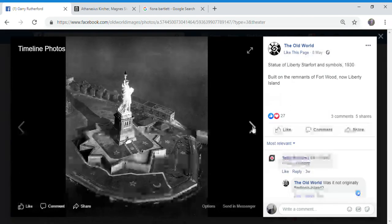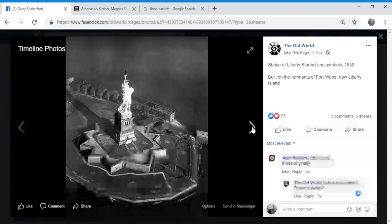Built on the remnants of Fort Wood, now Liberty Island. It's even called Liberty Island. Was it not originally Bedloe's Island? Ellis Island, it was originally. So, I'm just reading the comments, would you see? Sorry.